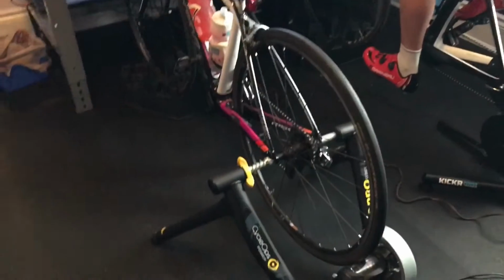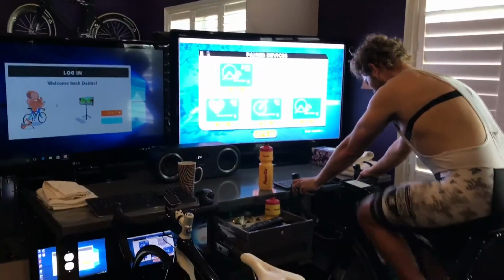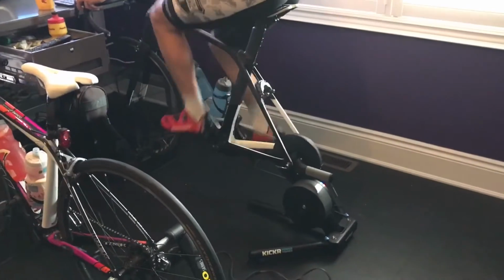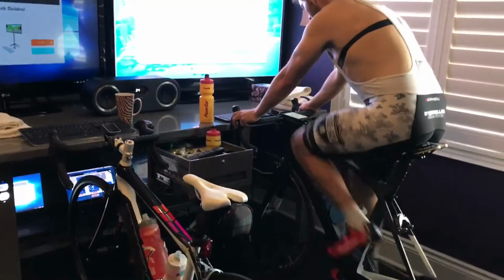And then I am using the Cyclops for now. Maybe I'll get a kicker next year. So the kicker is actually really quiet. I would say it's the quietest out of all the trainers that we've tried, other than CompuTrainer.